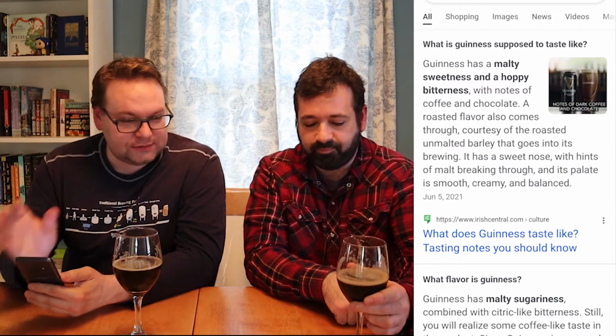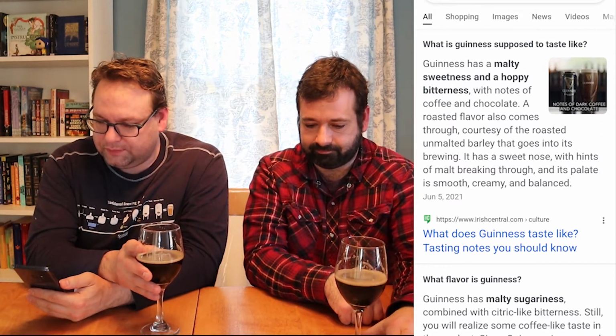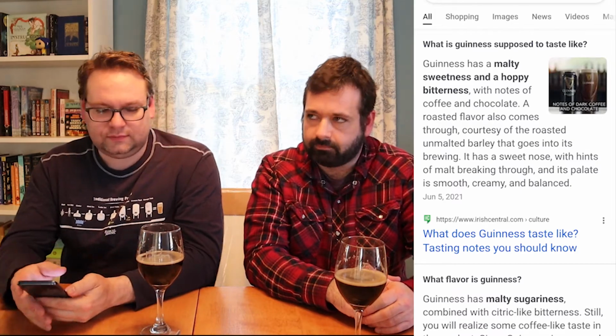Has a sweet nose. Okay, I don't get that. Hints of malt breaking through. Palate smooth, creamy, and balanced. Creamy. That's a word we haven't used, but sure, why not? I think that's the heaviness that I was talking about. Maybe.